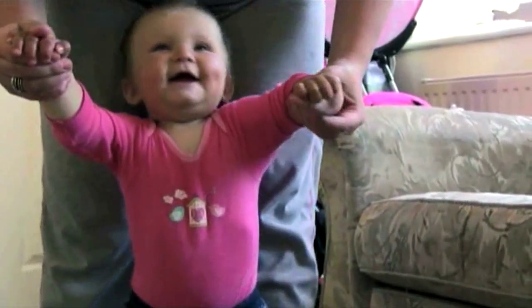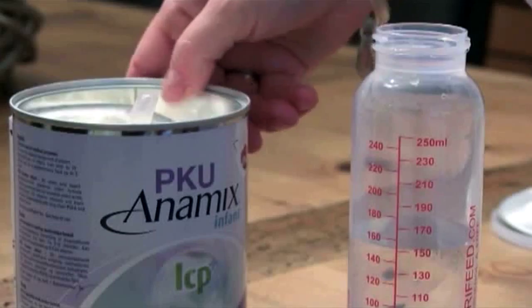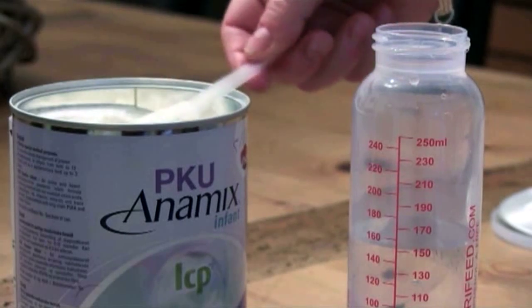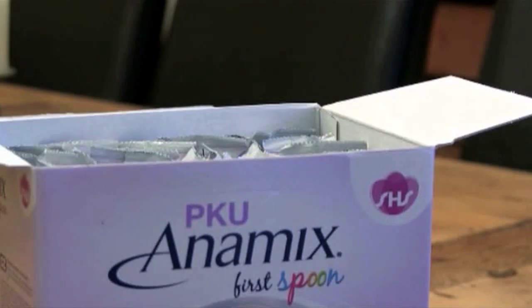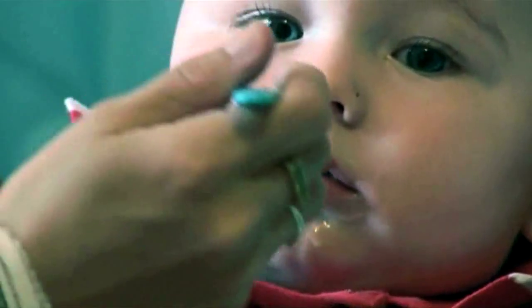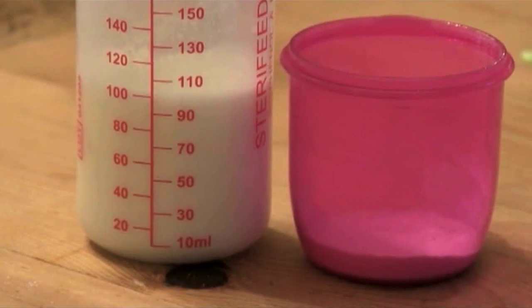All children with PKU need a protein replacement that does not contain any phenylalanine. Up until the start of weaning, this has been provided in the form of a special infant formula, like PKU Anamix Infant. However, as babies increase in weight, they need a second stage protein replacement, like PKU Anamix First Spoon. This contains similar nourishment to PKU Anamix Infant, but in a much smaller volume. In fact, 100 ml of Anamix Infant contains the same nutrition as 5 grams of First Spoon.